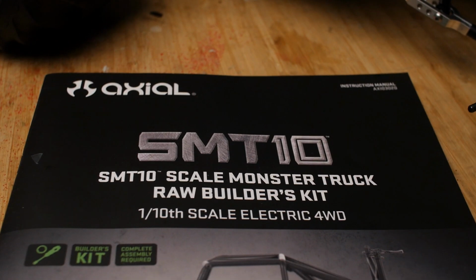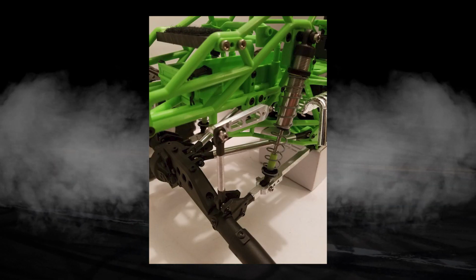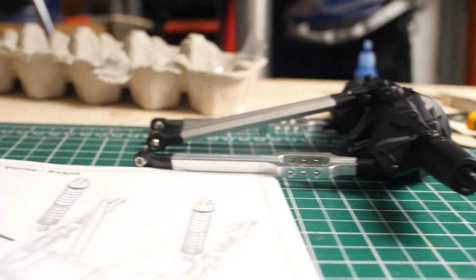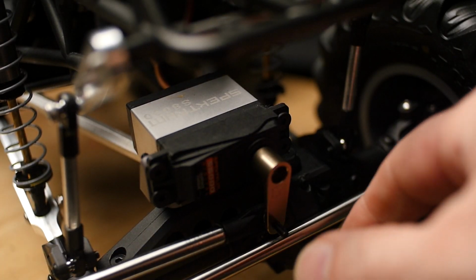Let's do it. All right, wow, it's too bright for the camera. All right, Wicked, I left you guys off working on my SMT monster truck build, the Axial SMT-10, and I have the RH Designs short wheelbase kit, so these are the sway bars. I've got the links on. I've got the servo, Spectrum S8000. A little bit old, but whatever. It was in the parts bin, why not? Works.